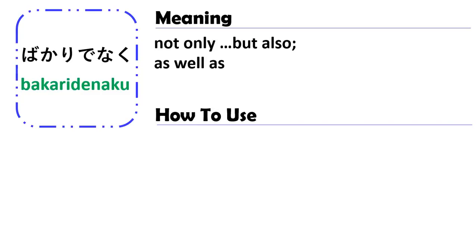something but also, or it can mean as well as. So how to translate it depends on the sentence. Sometimes you can translate it like not only something but also, and sometimes you can translate it like as well as. It depends on the situation you are talking about.